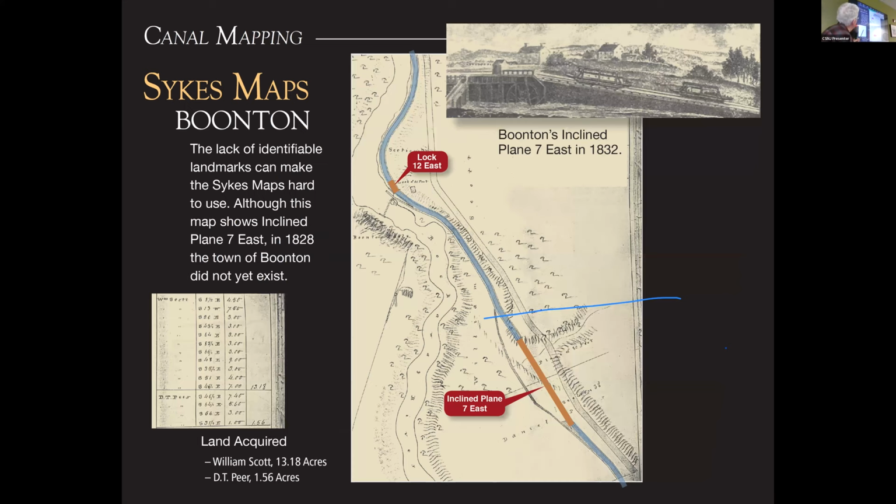Here is the Boonton map. I've taken the liberty to add some blue line that represent the canal and identified some of the locations. Here's the Lock 12, Inclined Plane 7 East. But what's missing on that map? The town of Boonton isn't there yet. It's not going to be there for another couple of years. Actually, it's going to be the Boonton Ironworks that's going to be there first, with enough worker housing to support the people who are going to work there. And eventually, but only eventually, the town grows up around the canal and the water power system that's developed to run the ironworks.